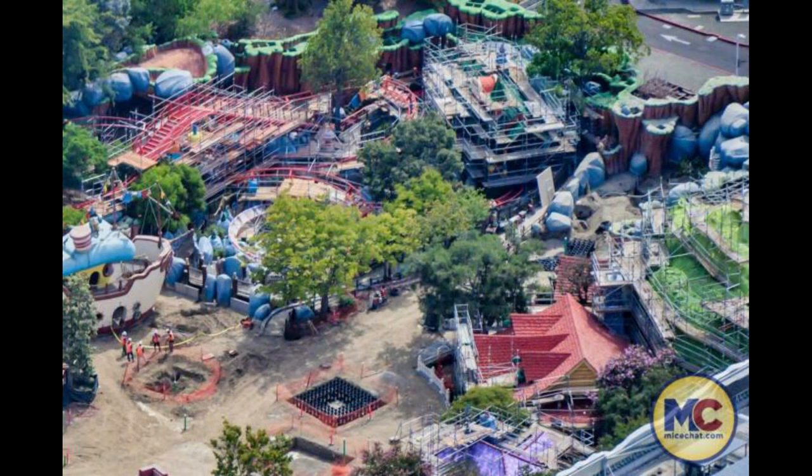And here's the most interesting part to me of this whole update, because Chip and Dale Treehouse is gone, completely demolished. People are still wondering, are they going to build the tunnel to Galaxy's Edge? There's a lot of backstage buildings in between, so I'm not sure. That would be really cool, though. They can make a full circuit instead of a dead end and backtracking. That would be really cool to help alleviate the crowds. And, again, go right there in that tunnel, right in the mountain over there.